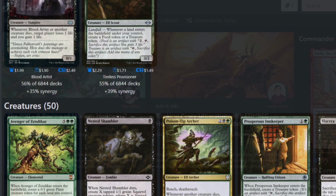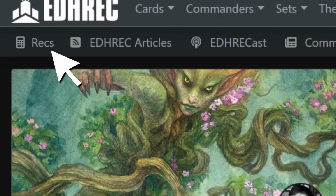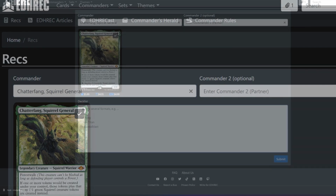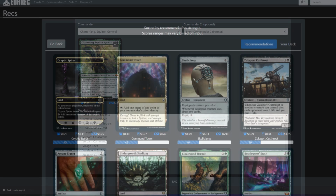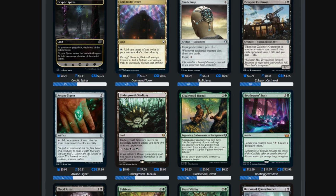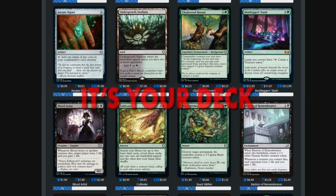Another way to get recommendations for your commander deck is to upload your deck list in the Recs tab. Simply type in your commander's name, then either copy and paste or type out your 99 in the deck list section. EDH Rec will spit out a list of recommended inclusions for your deck. And remember, just because EDH Rec says a card you've included in your deck is unpopular, that doesn't mean you shouldn't run it. It's your deck after all.